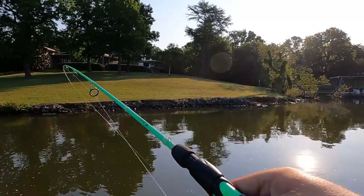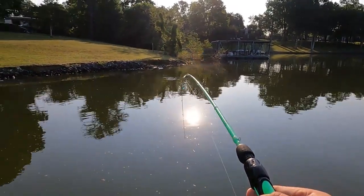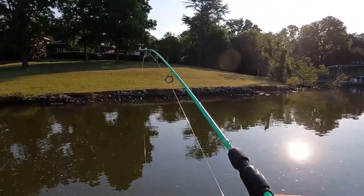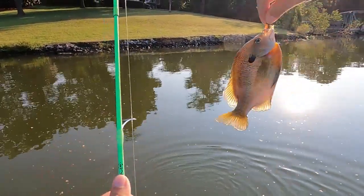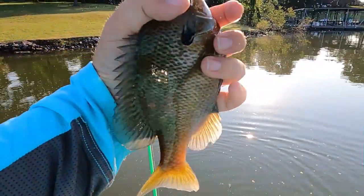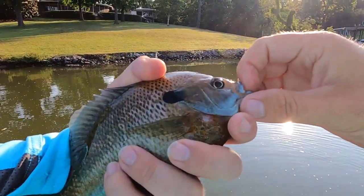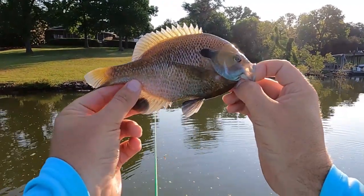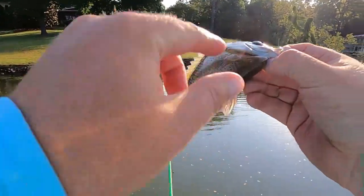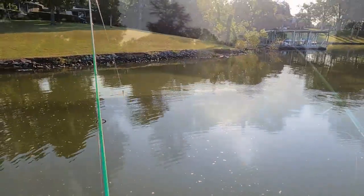There we go. So we got another something. Whoa, not a bad something. Ooh, a bigger one. He's trying to take off to the deep. There we go. But actually not too much bigger, about the same size, but he was done with it for the day. Another good sized bluegill here. Nice. A little deeper, a little slower. Got a chunk taken out of his little fin there. All right, buddy. Thank you, sir.